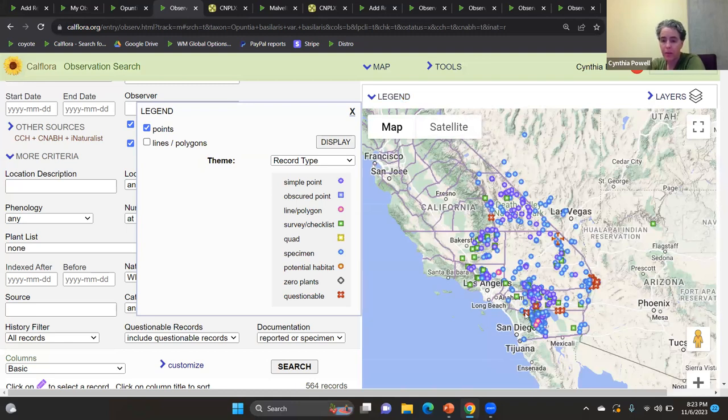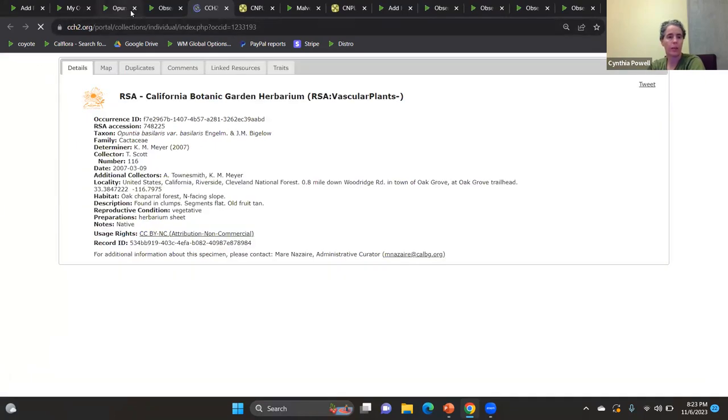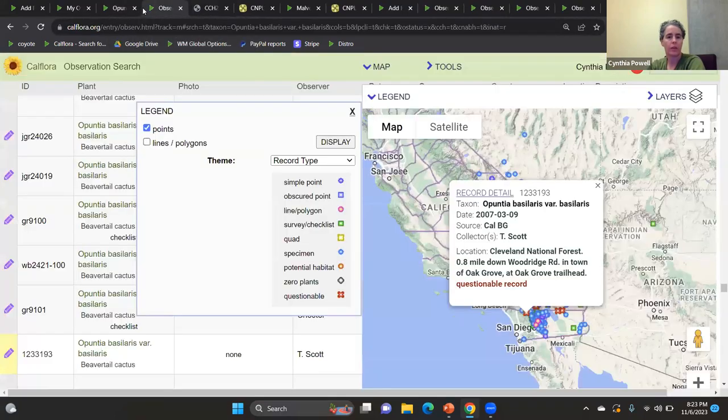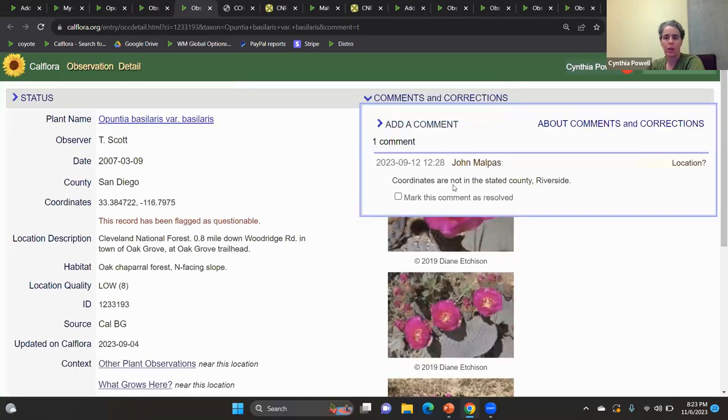Let's look at one of these questionable records. All right, record detail. Oh no, I didn't mean to go to that. To go to comments on count. Coordinates are not in the stated county, Riverside. Okay, so we think that there's a problem with this location because the county that's written on the specimen is San Diego. Okay, stated county, Riverside. Huh.